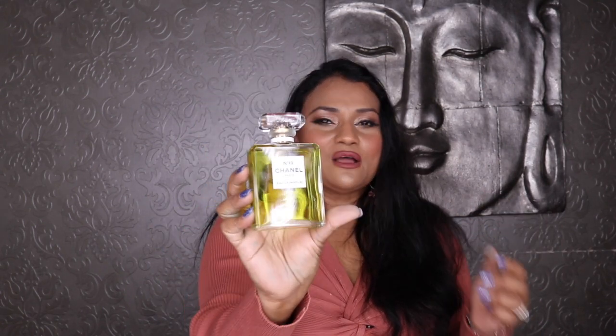So yeah, this was sold out everywhere and I bought it directly from the Chanel website. I've always wanted to get this fragrance because it sounded very edgy and I had heard so many good things about it. Yeah, this is Chanel number 19, you guys. Perfect gift for the holidays for your loved ones.